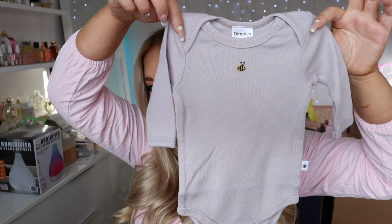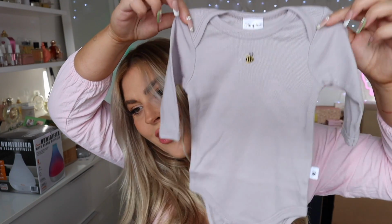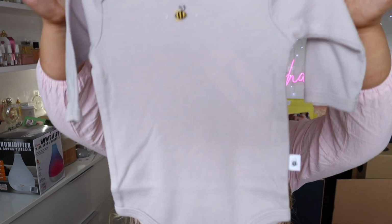And then we've also got this color, which is stunning. This steel kind of purpley grey, I don't even know. It's a little bit more grey in real life than what you're looking at on camera, I reckon. But that's stunning. Another wool long sleeve bodysuit, perfect for layering or with pants.